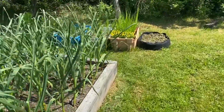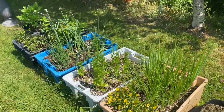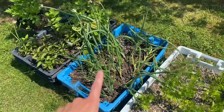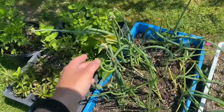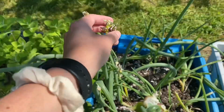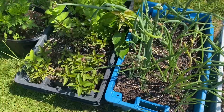Over here, I've got some boxes of things. Unfortunately, my cilantro is starting to bolt, and that always happens in the heat, so I may replace that with something else. Egyptian walking onions are starting to flop. This is how you grow them. These little bulbils you plant and you actually get more, and they're like a perennial onion.